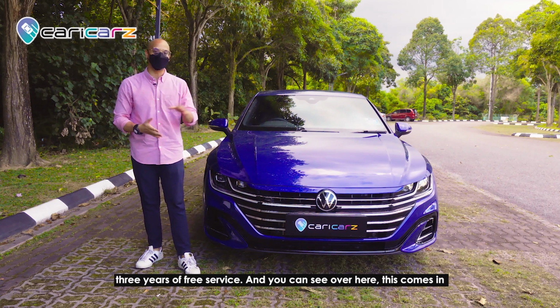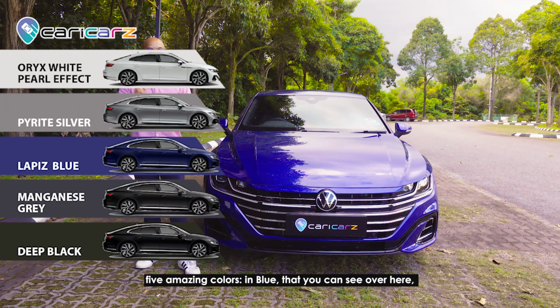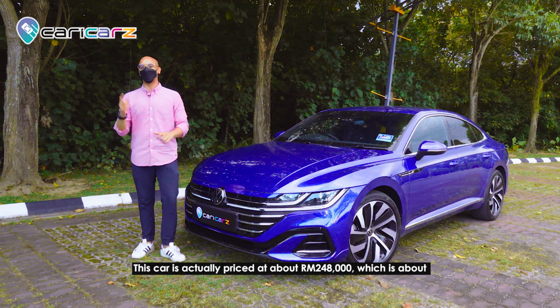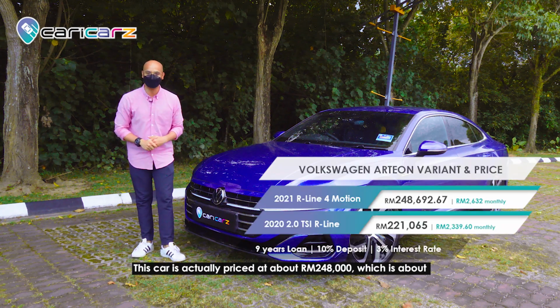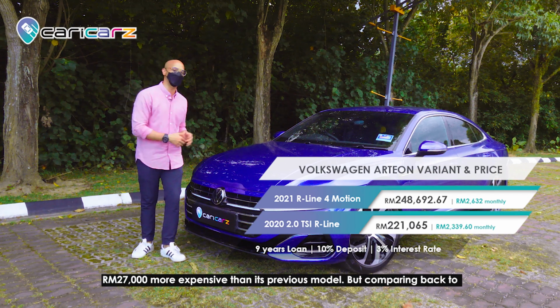And you can see over here, this comes in 5 amazing colors: blue, which you can see over here, black, white, silver as well as grey. This car is priced at about 248,000 ringgit, which is about 27,000 more expensive than its previous model.